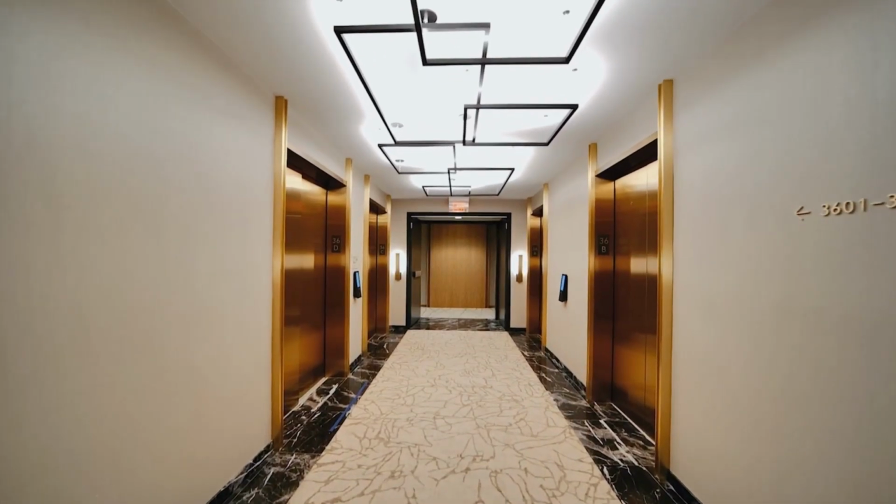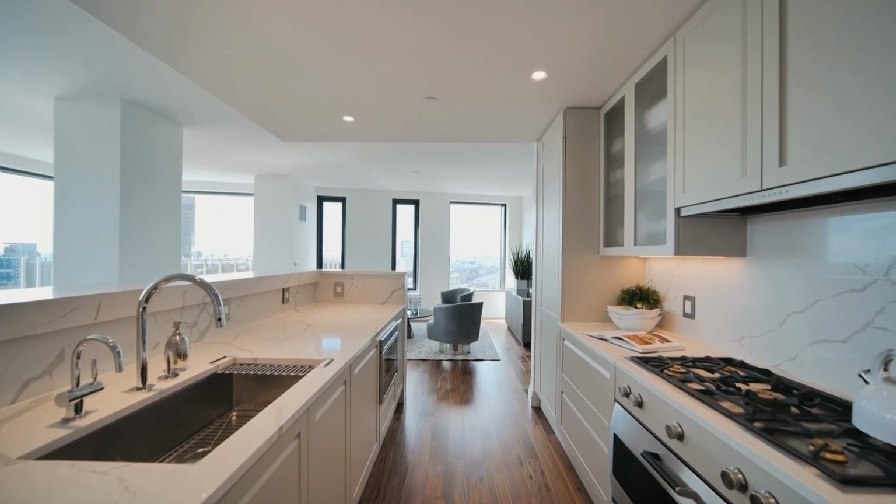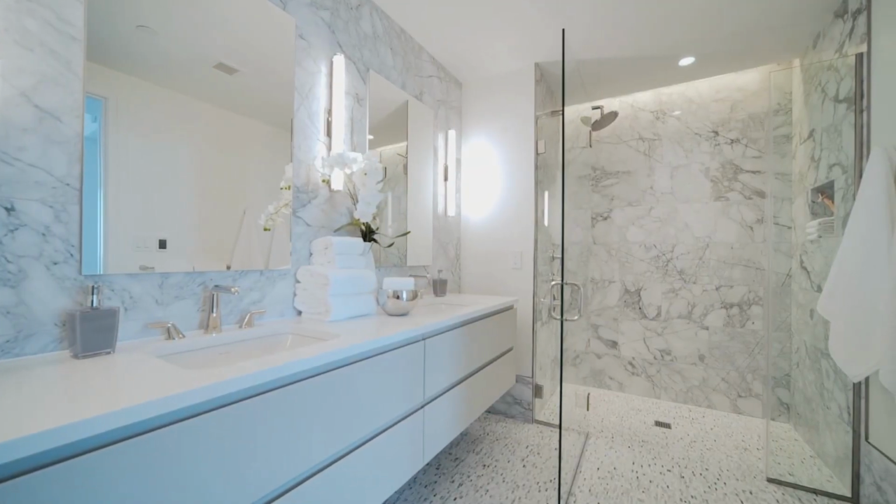Now, the Sudbury is completely residential. It is not a hotel, but it has apartments for lease and condos for sale. So whether you want to rent or purchase, you will find both of those at the Sudbury. So there are a total of 368 rental units and 55 condos, which are everything above the 34th floor.